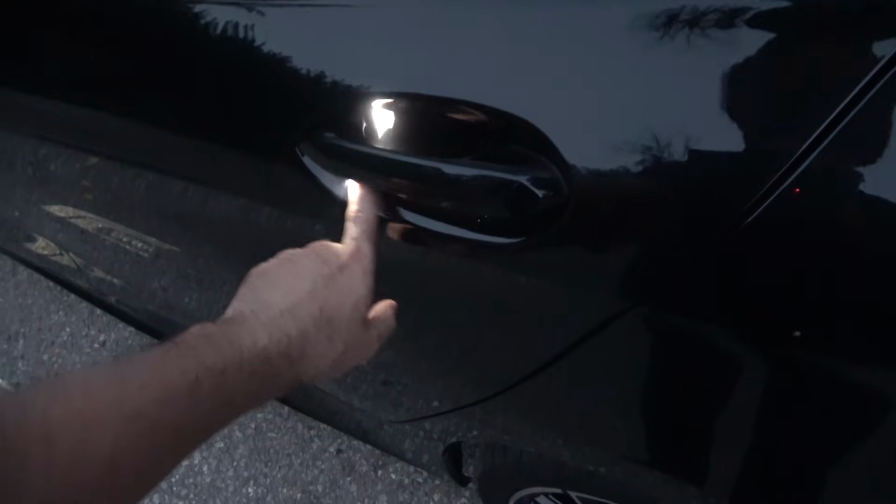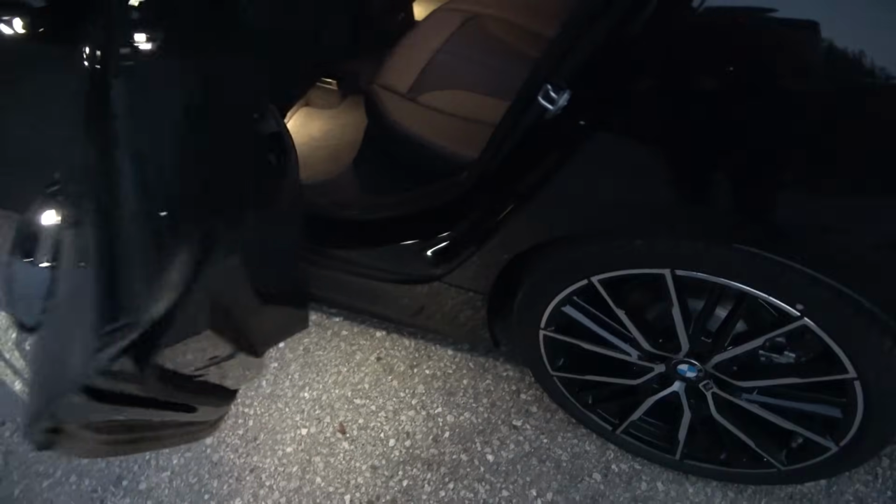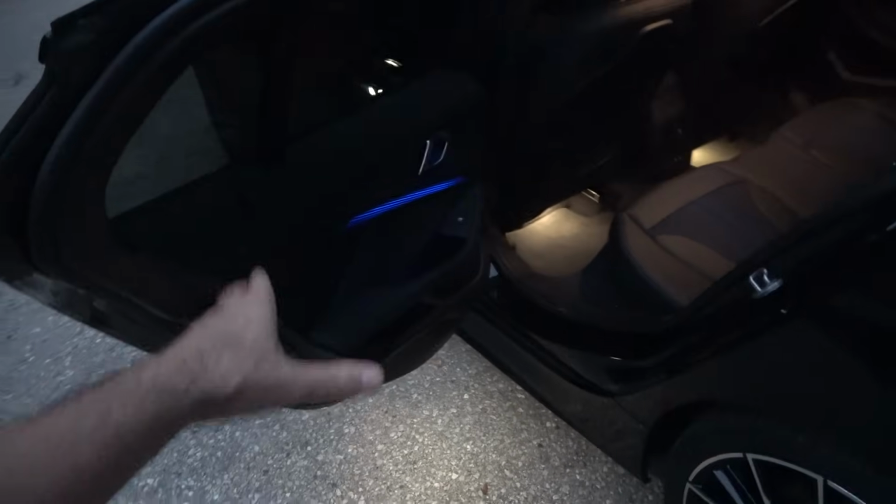And then also this is illuminated. Wide opening of the doors. You have the ambient lighting. Once again, great materials, probably the best in class. These elements are the same as on the front.